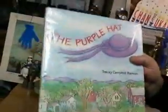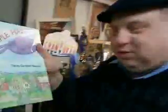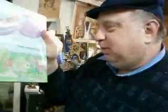So here we go. That's the purple hat. The purple hat, Tracey Campbell Pearson. That's a very good book for the kids. A good book, and quite recommended.